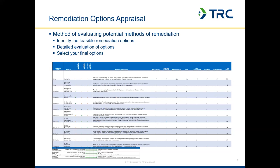You could produce a matrix similar to the one presented here and assess each option based on a point scoring system. Things to assess would include how applicable is the method, how feasible is this method on the site, how effective is this method, what are the cost implications, what are the cost management, such as does this method have a large initial cost or is it a small initial cost with the cost spread over treatment duration? The duration of the remediation itself, so does it require long-term treatment and management, or is it a short-term solution? And finally, how sustainable is this method?